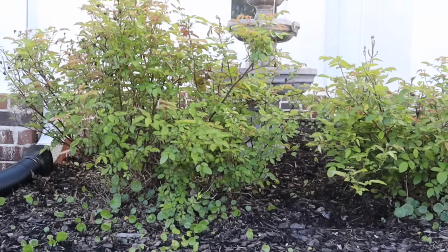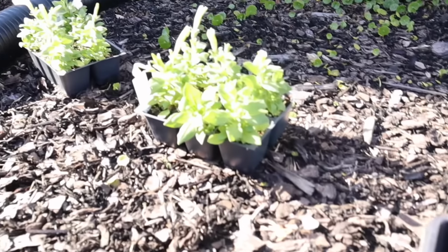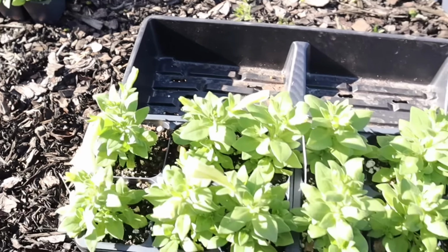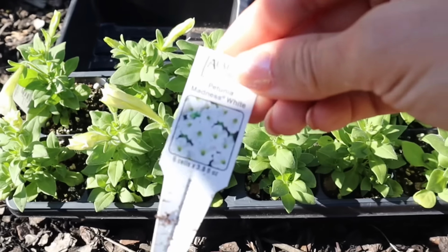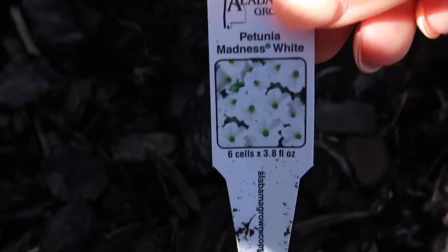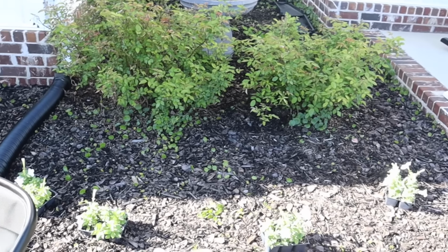So over here, I've got these petunias and I have a vision for them, and I'm hoping that it turns out like I am picturing them. I actually saw this a few years ago and fell in love with it and knew I wanted this in my garden. So we're gonna just put these in here and do like a little half moon, kind of half circle with them.